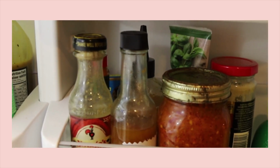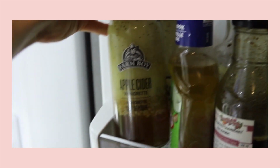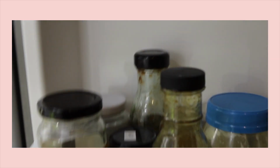Then up here we had our butter. We had one full cupboard for our cheese stuff, then our sauces, hot sauces, salad dressings. There's a really good salad dressing from Farm Boy. I'm excited to try that. Didn't even know we had that before we cleaned the fridge. Then down here we have more sauces and our mayos and chipotle mayos.